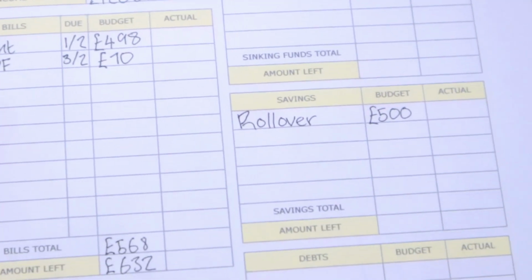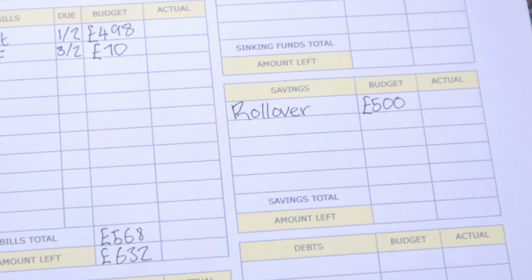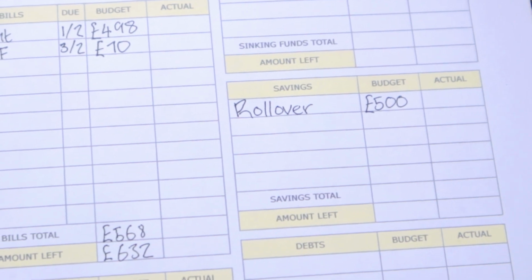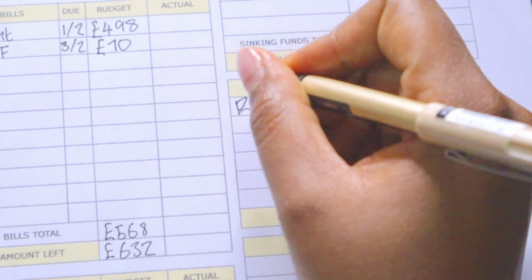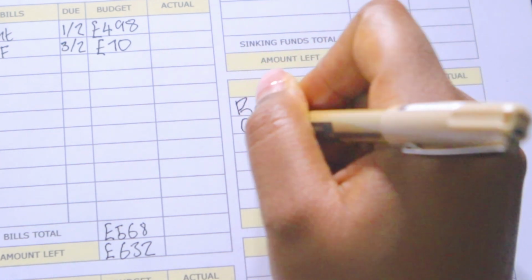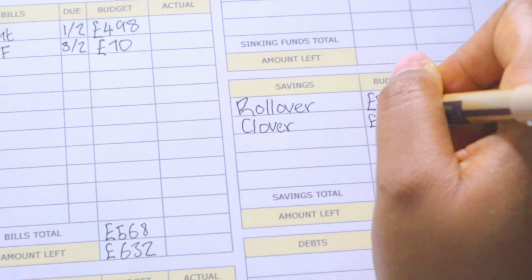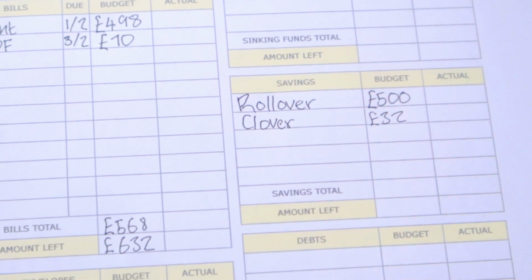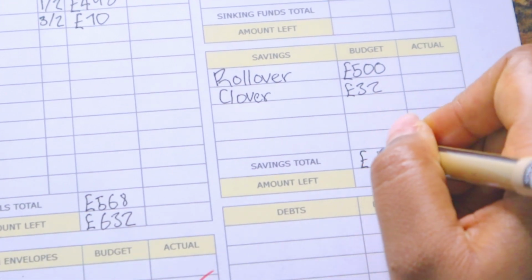The £32 that's left over, I will put into my Clover challenge. One of my Clover challenges, which I showed you in my previous video. If you've not seen it, go check it out. One of my savings challenges. So I'll put £32 here. And that's all. So my savings total is £532.